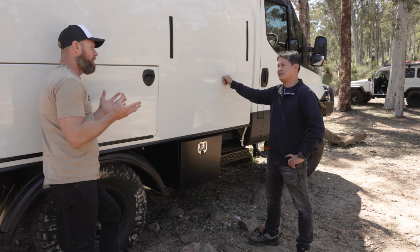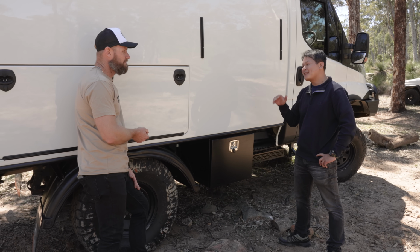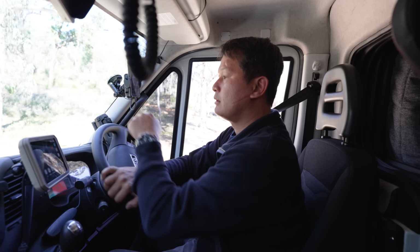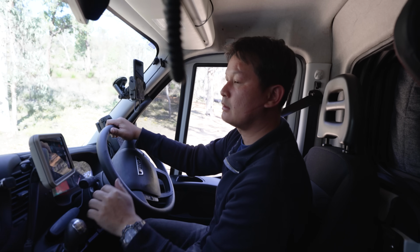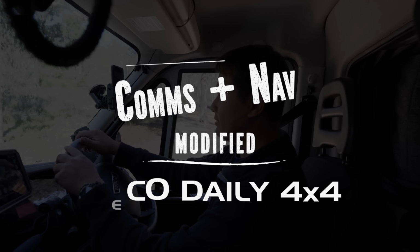What's this like on corrugations? Well, my friend was with me when we were going through corrugation. I said, "Why are you going so fast?" I said, "Because I feel like I can handle it." And so he couldn't keep up. But you've got suspension seats as well, don't you? Yes, I do. So it just takes everything out of it. Cab interior, featuring comms and navigation.